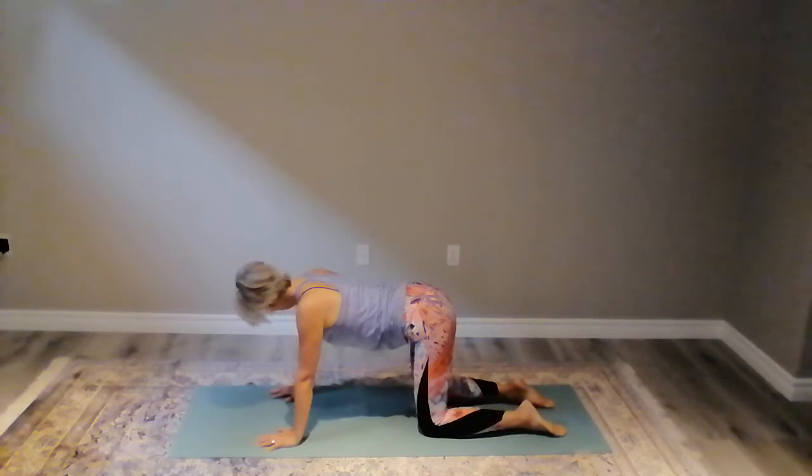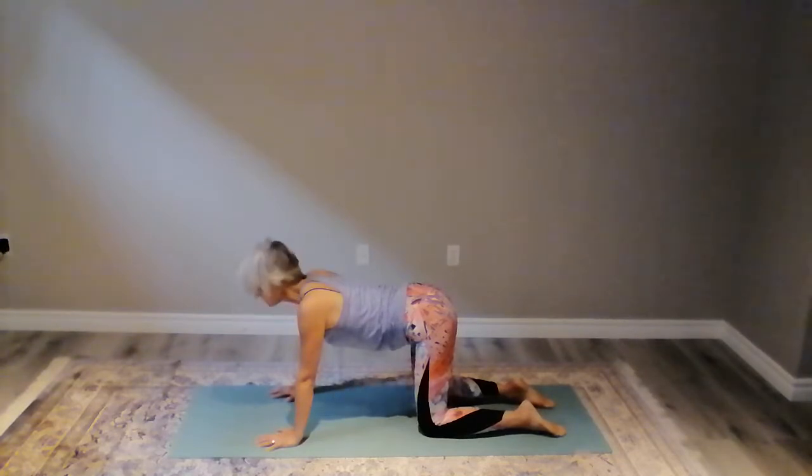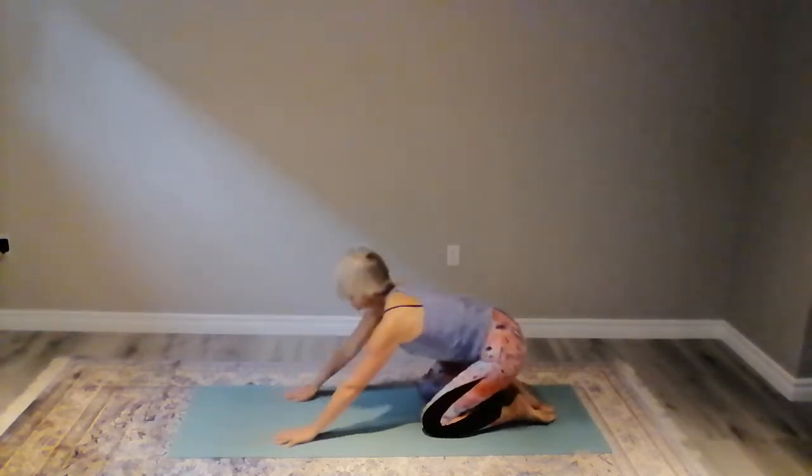Again, go as slowly as feels okay for you and rest whenever you need to. Good. And then looking forward and down, up and down, only as far as you can keep yourself looking at that spot on your mat. Good. And then come to sit, just shake out your wrists. Maybe give them a little roll one way and then the other way.